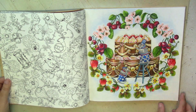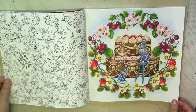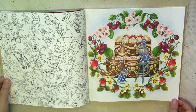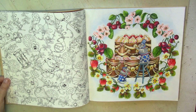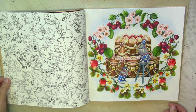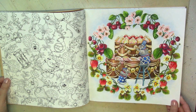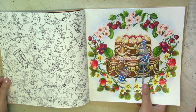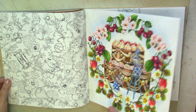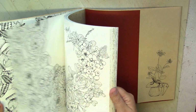But strawberries here, they are probably the best I ever did in all my books. They are also not perfect because I wasn't able to show properly texture on each of them berries, but still better than in my other books. And I absolutely love those cooking or baking mice. Now they are decorating cake. Very lovely. What else I have here?